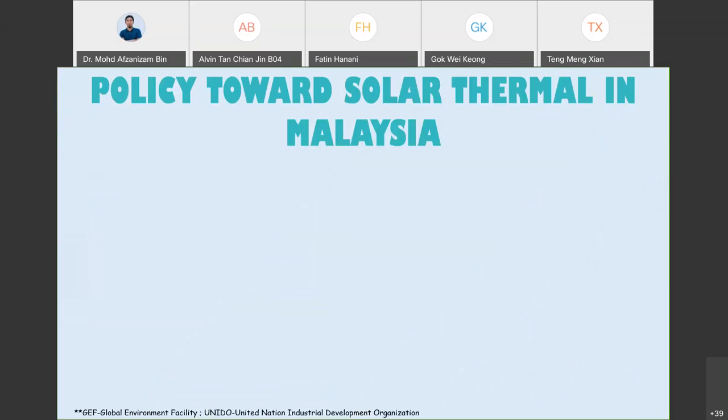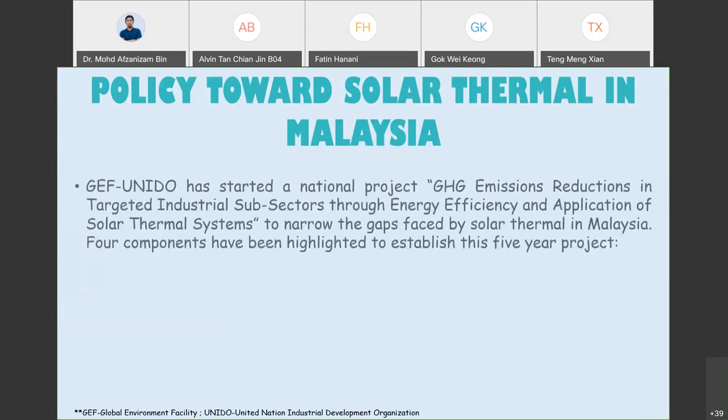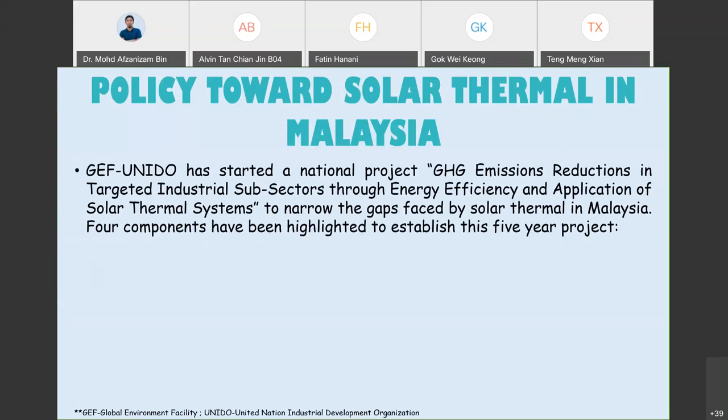The next is the policy toward solar thermal in Malaysia. What we found is that the GEF, also known as the Global Environment Facility, and UNIDO, the United Nations Industrial Development Organization, have carried out an activity named GHG, which is the Greenhouse Gas Emission Reduction in Target Industrial Subsector through energy efficiency and application of solar thermal system. Basically, they aim to narrow down the gap faced by solar thermal in Malaysia. Four components have been highlighted, and they target to achieve them within 5 years.